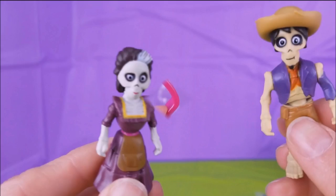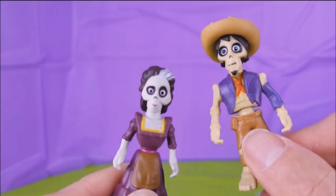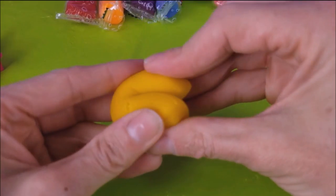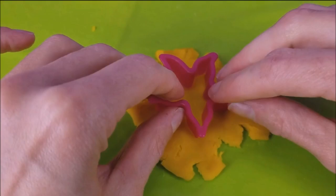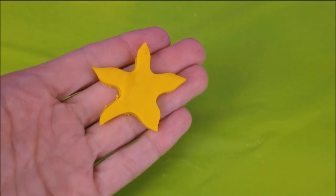Okay, Mama Imelda and Hector, what time is it now? Is it time to make molds and play with the Play-Doh soap? Yay! Cool. Let's make our very own soap. It smells so good. And look at that little yellow starfish.